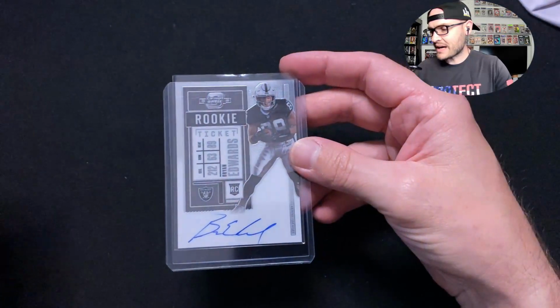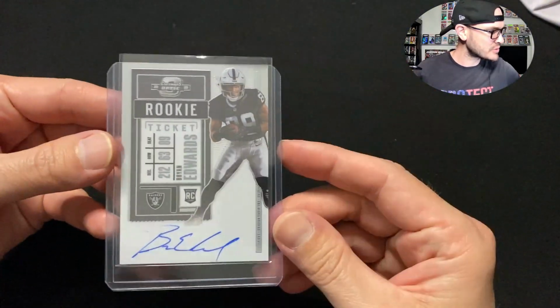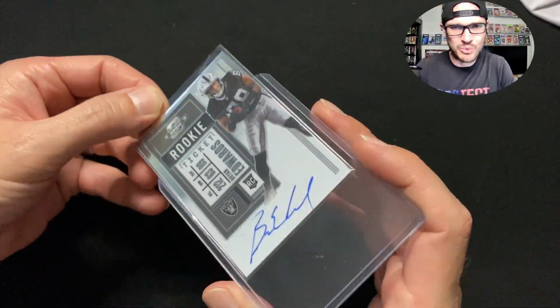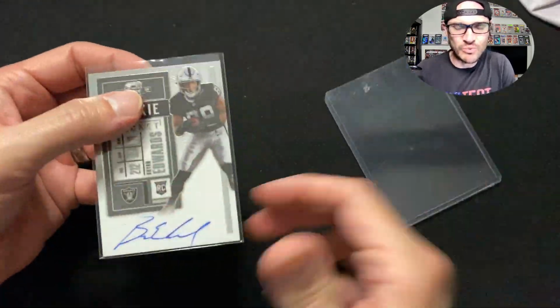Ooh, check it out, guys. We got a rookie ticket auto, 2020 Optic Rookie Ticket auto, Bryan Edwards from the Las Vegas Raiders.